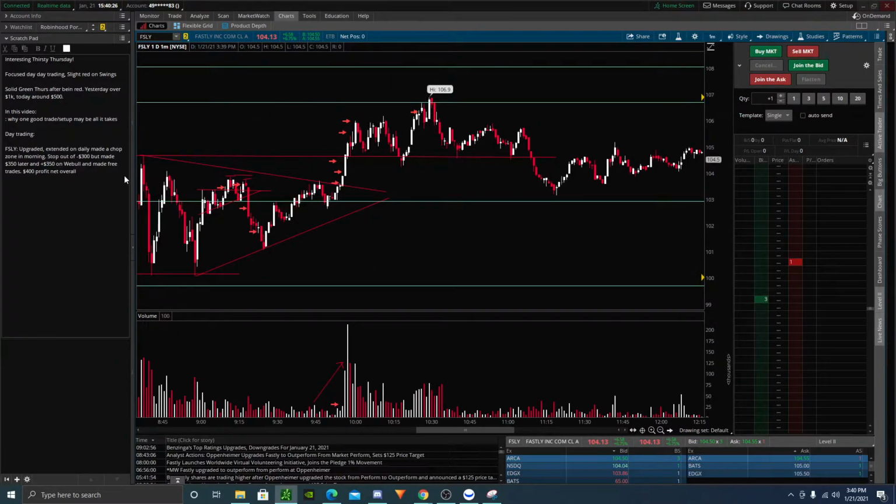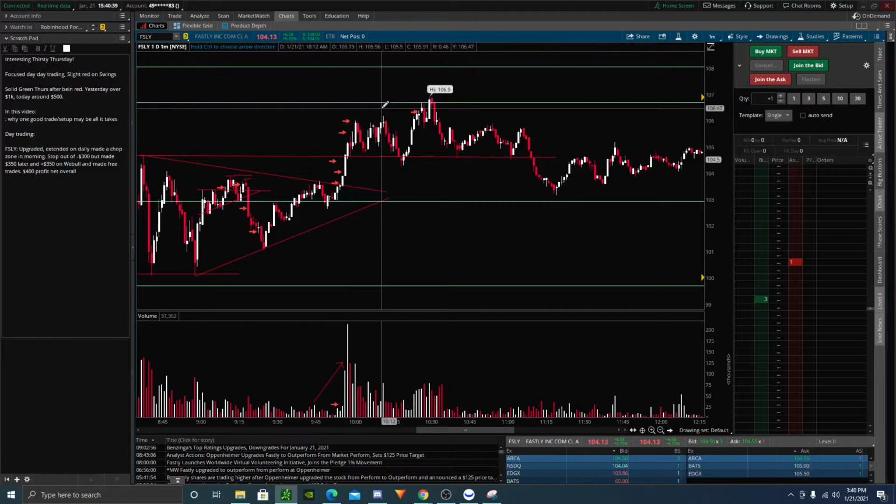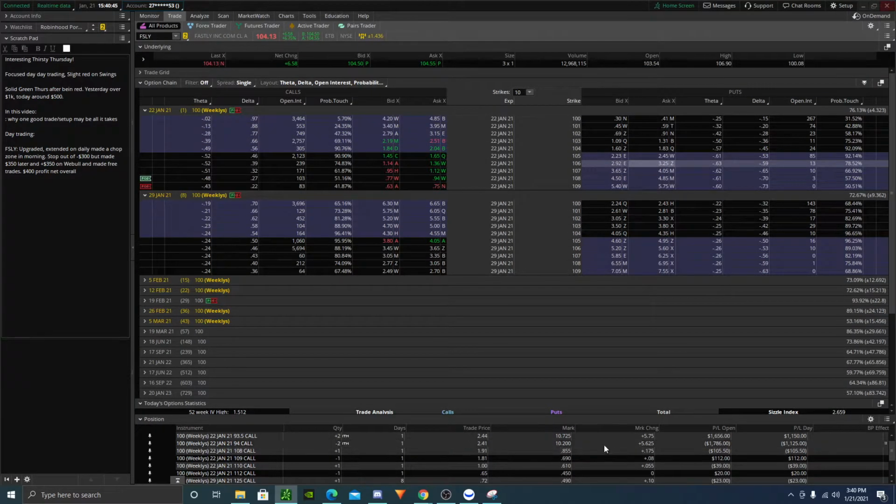We did have some other trades on it, but the stop out firstly was minus $300, but later we made $350 on Webull. We made $170 extra on Thinkorswim, $160, another $57. So all over the place on FSLY, but net, really good trade and really positive. We were able to make some free trades. And even then, the P&L is crazy.